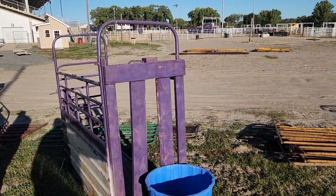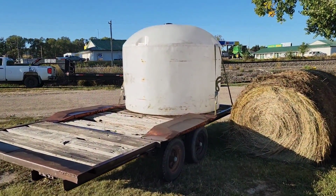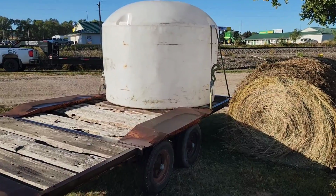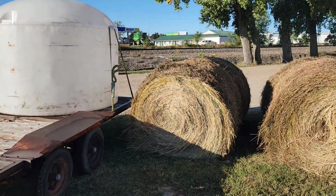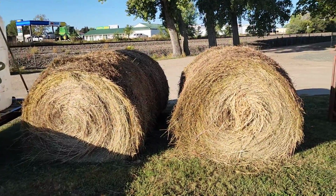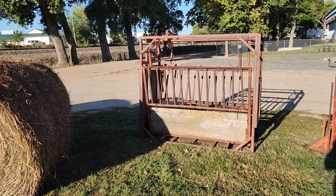And a chute to work on animals with. Got a big poly water tank. I don't know if the trailer goes with it. Sometimes it does, sometimes it doesn't, but they announce that when they get to the item. 4 bales of hay. Looks like probably last year's crop.